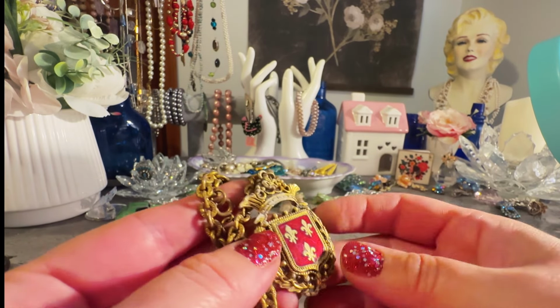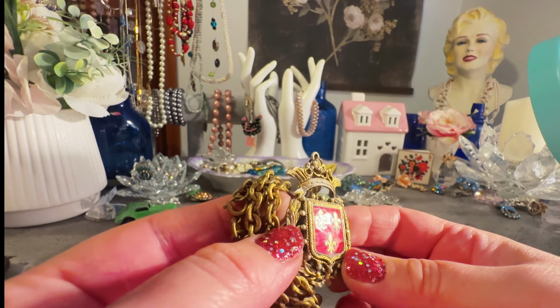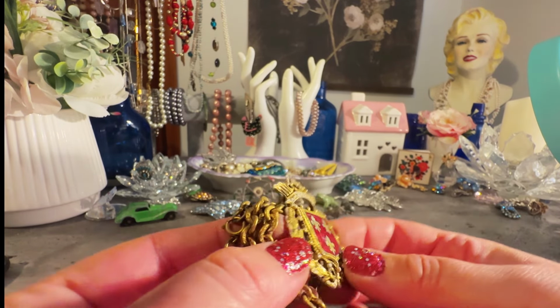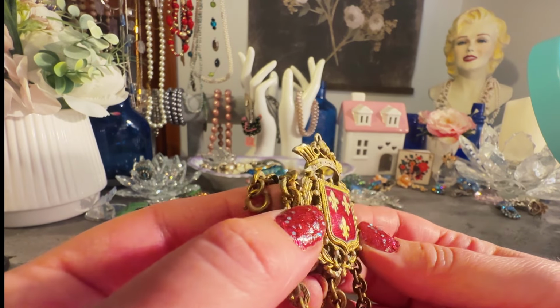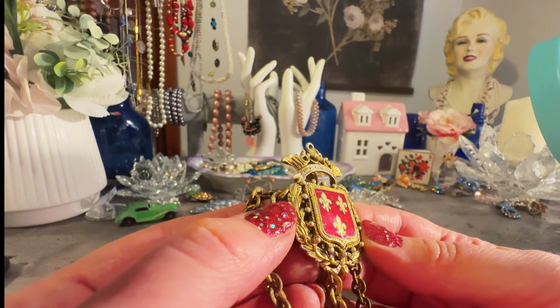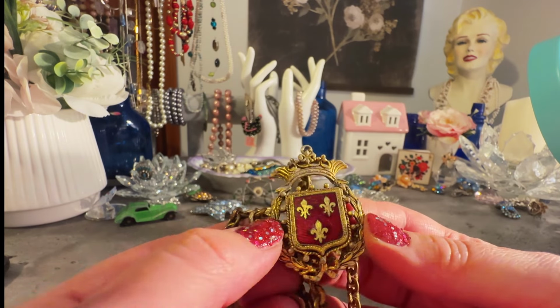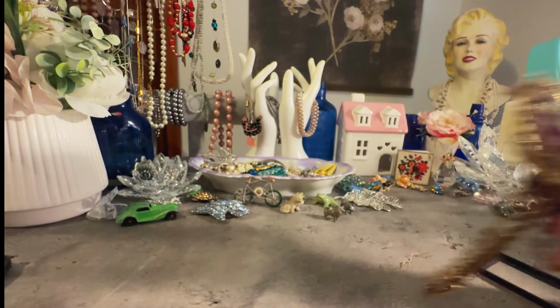It looks very British to me. I could be wrong. What do you think? How old do you think this one is? Got any hints? Any thoughts on this one? I don't usually see stuff like this, so if I were to guess, I would think like 1890s. What do you think?